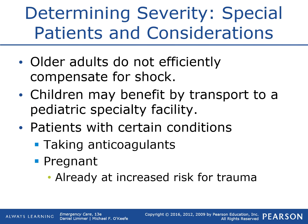Keep in mind that older adults do not effectively compensate for shock, and children compensate very well for shock, which means we don't see the signs of shock as easily. So they go into decompensation very quickly because we don't see it coming.